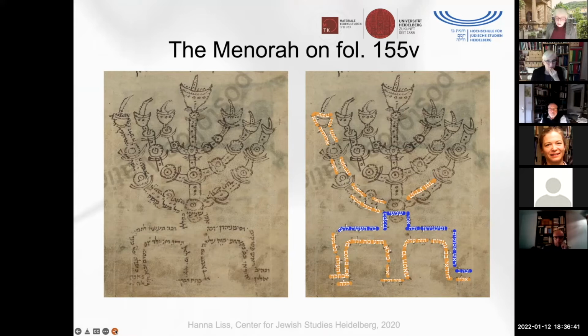Last but not least, we have to explain why this menorah is depicted lying on its side, whereas the one on Numbers 8, you can see here, is upright. And as for now, I would assume that the lying menorah indicates that the tabernacle has not yet been erected and its furnishing not yet been set up, because this will be told only in Exodus 40 at the end of the book of Shemot.